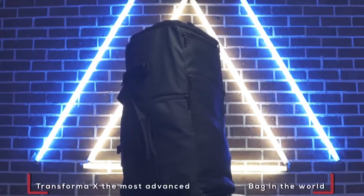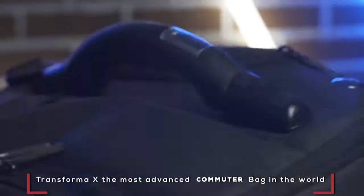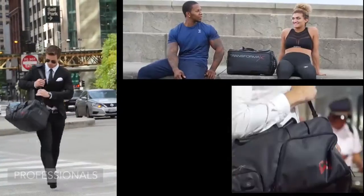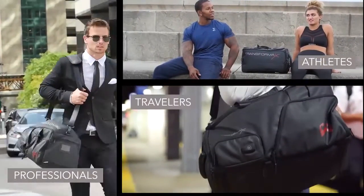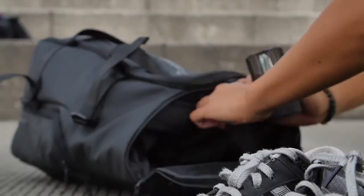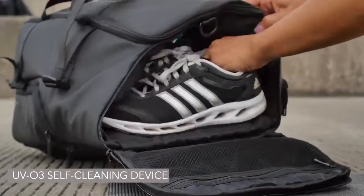Introducing Transforma X, the world's most advanced gym, travel, commuter, adventure bag. A bag specially designed for professionals, athletes, travelers, and explorers. It's the only bag with a removable air purifier that stops odors in their tracks, killing bacteria with ultraviolet light and ozone gas.